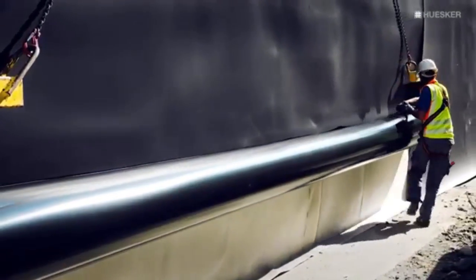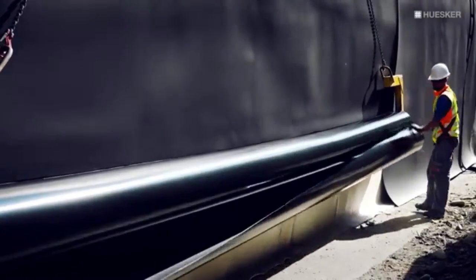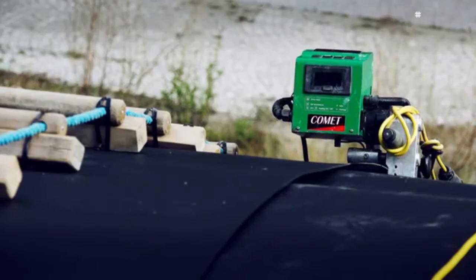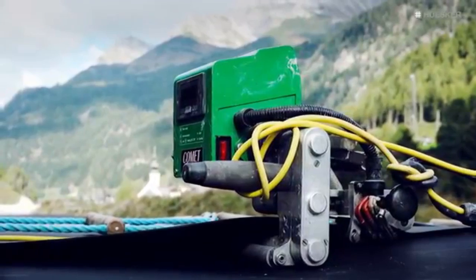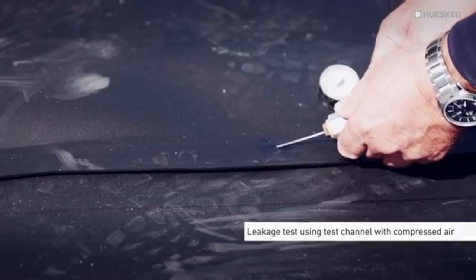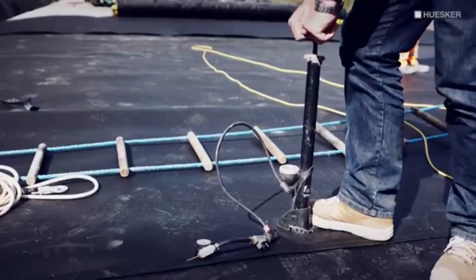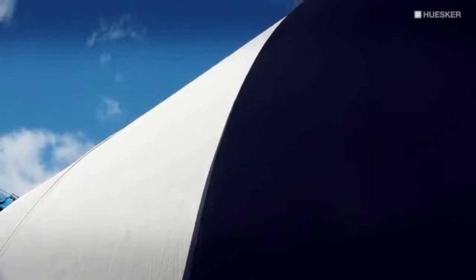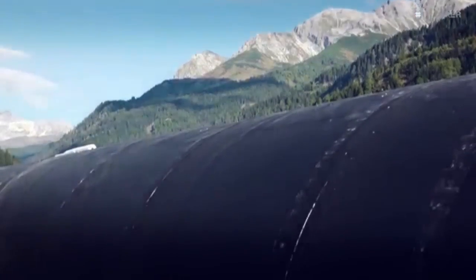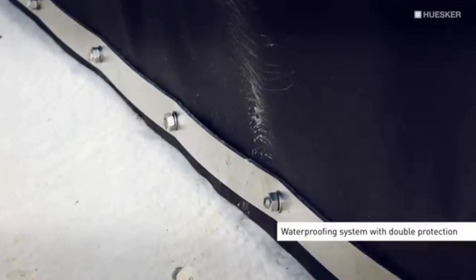Jointing is straightforward. The individual polymer membrane sheets are lapped and machine welded to produce a testable hot wedge double seam. All weld seams are perpendicular to the longitudinal tunnel axis and can be readily tested using compressed air. In case of any leakages in the polymer membrane, the Tectoseal Clay geosynthetic clay liner serves as a reliable second line of defense, thereby offering double protection.